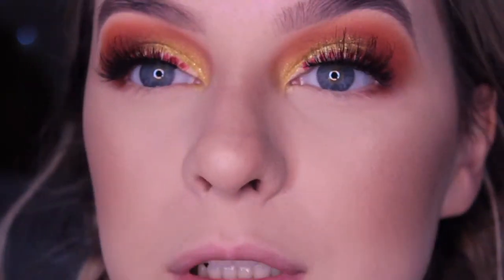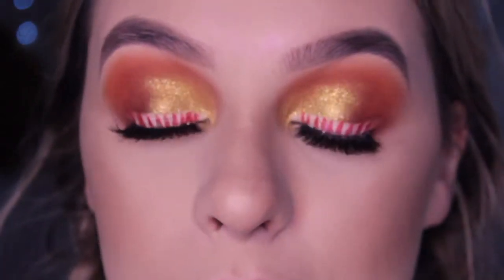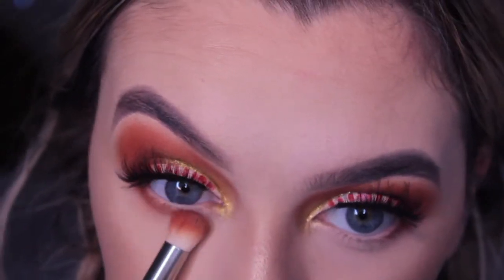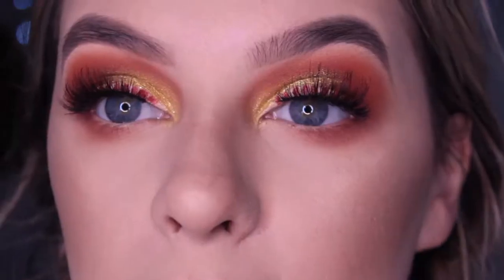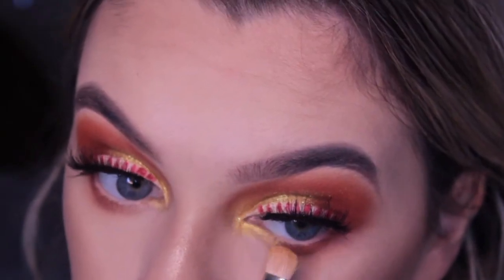Okay, so face makeup is all done. Lashes are on. So this is the eyes with the lashes on. It looks so much better. I'm just going to take whatever is left on this brush and run this on the outer 2/3 of my lower lash line. And then I'm just going to take some of Flare again on this brush and just take this on the inner third.